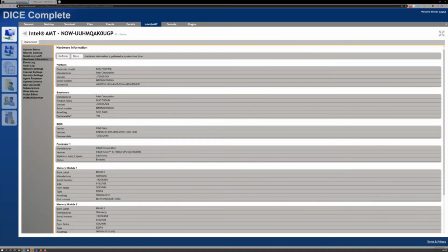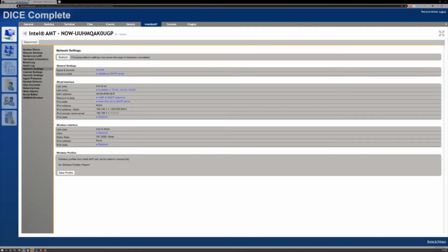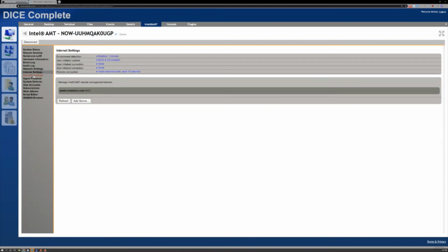Same kind of information you typically see in our DICE system, right? So you can see the processor, BIOS version, baseboard, the memory modules, and so on and so forth. We can see our network settings, how it's connected. If it was connected via wireless, we'd also see that. We could maybe help a little bit with some of those problems remotely. And a number of other crazy fun things in here.